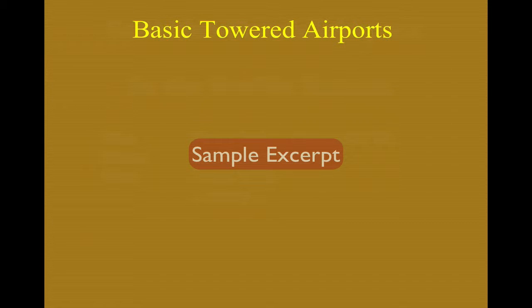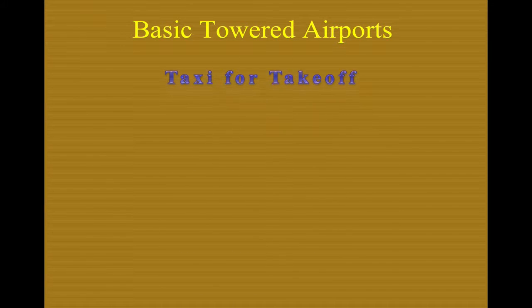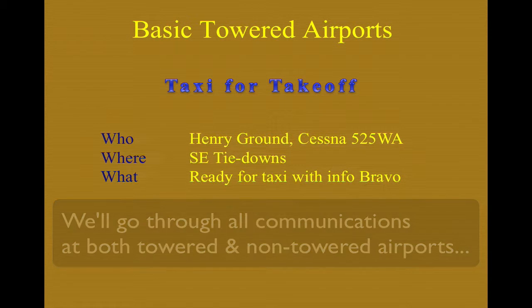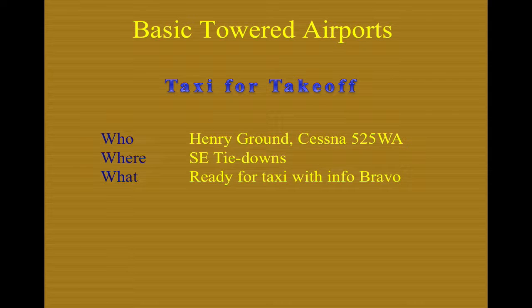All right, let's look at some basic towered airport communications, things that we would say. So for example, let's go back to taxiing for takeoff. This time I'm going to be contacting ground control once I got the weather. And I'd say something like, we'll just call it Henry again. I don't know where I got that, but Henry ground, Cessna 525 Whiskey Alpha, southeast tie downs, ready for taxi with information Bravo. Okay, now a couple things.